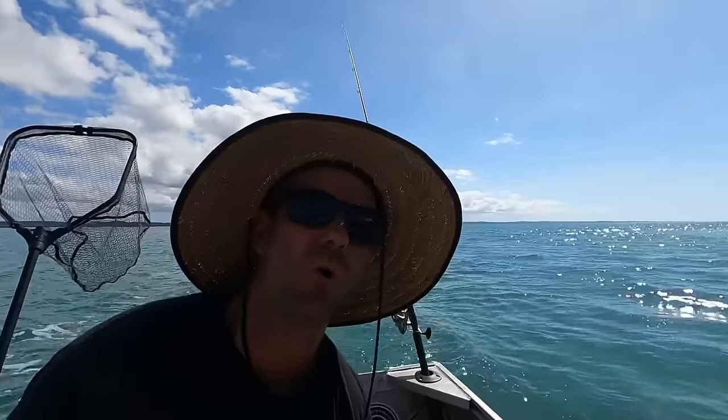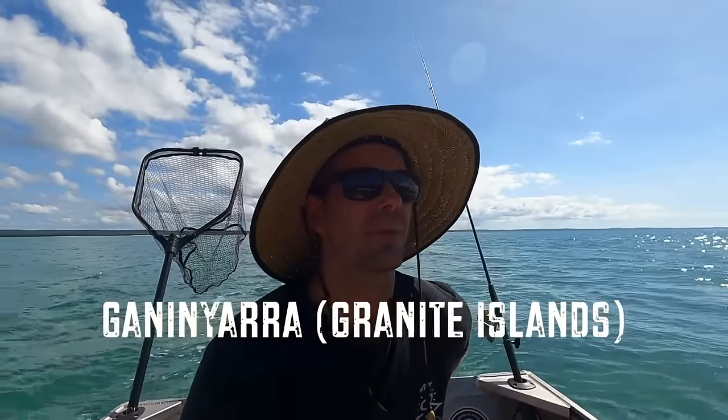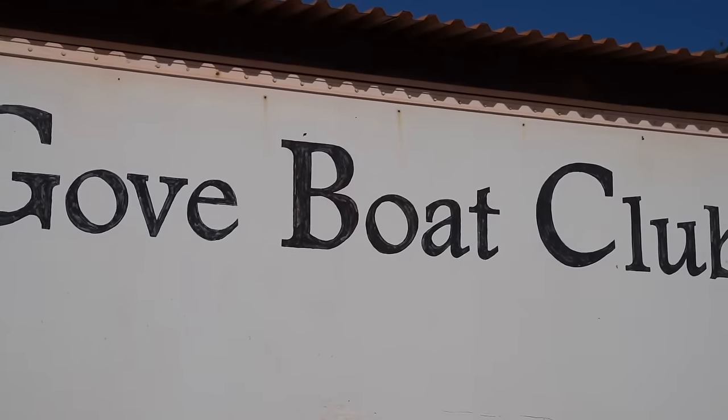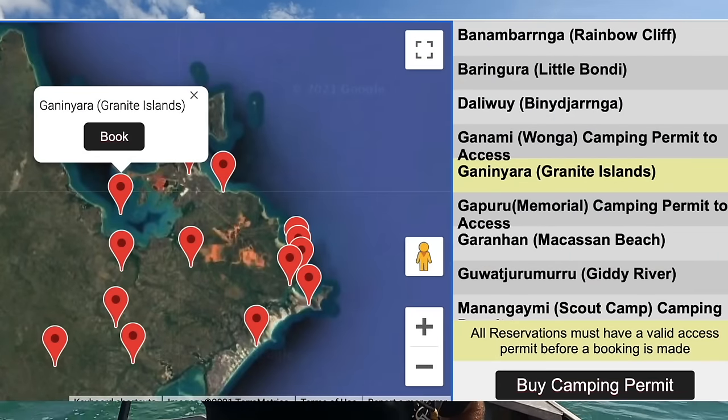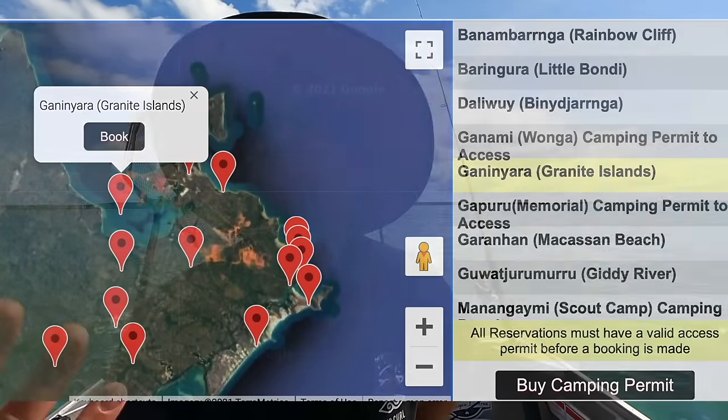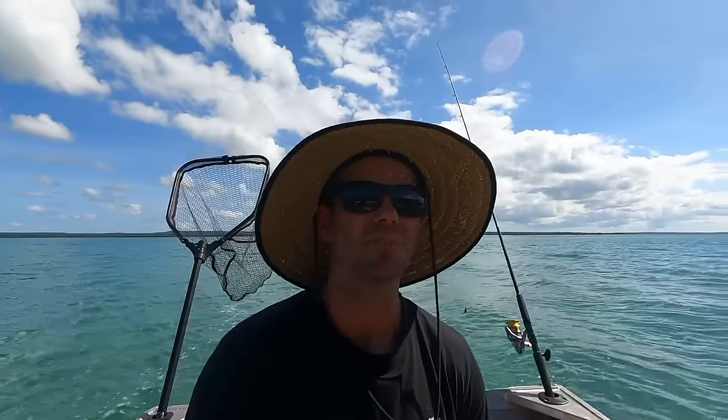So, this is called the Granites. It's only about a 15-minute tinny ride from the Gove Boat Club. It's part of your Dimaroo Recreational Pass. You just got to jump online and book this as a camping site. I actually booked it to come and camp, but because it's so close, we're just going to come over here, set up, not a tent, just set up the little spot. Then we're going to go fishing.